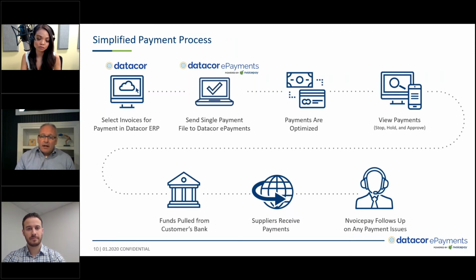The system does have the ability for workflow and approvals, much like what you have today in your manual processes with reviewing checks and doing signatures, where you can do things like holds and stops. Once you do approve the payment files, we automatically pull the funds from whatever operating accounts. And I do say that in the plural because many customers will have multiple companies within their organization that tie back to different bank accounts. So we can pull from the multiple bank accounts if need be.